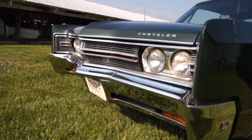Now stick around, because after the break we're going to be back with Murray's daughter Christina, because she's one special girl and she has a very special car as well. Don't go anywhere. Thanks, mate.